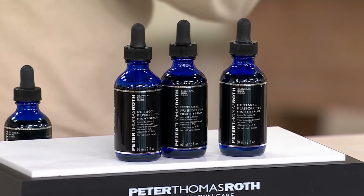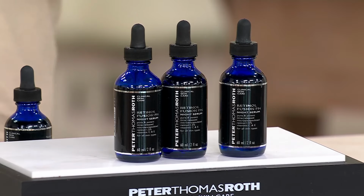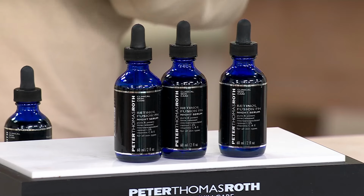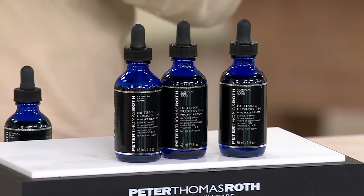and that you trust here at QVC, and you have for years upon years. This is A62726. This is our Retinol Fusion PM Trio. Now, this is auto delivery available.